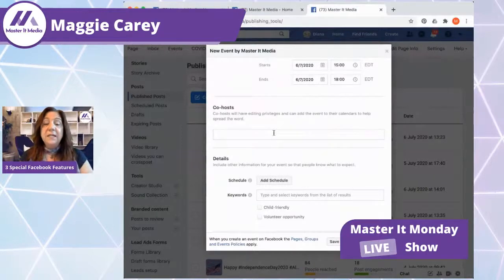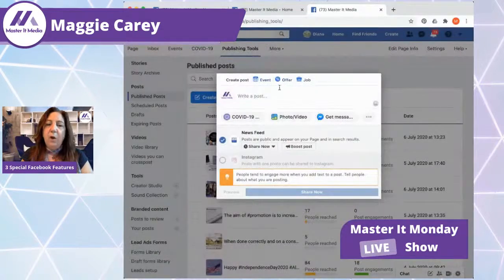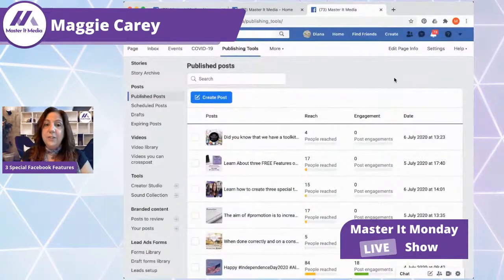So not only does it show up on my calendar, but it shows up on their calendar as well, and the people who follow them. You can add schedules. These are really great little ways to promote yourself and get more exposure. So we talked about offers, we talked about jobs, we've talked about polls, and I gave you a little bit of insight into the events as well.